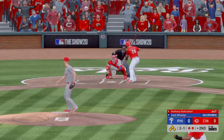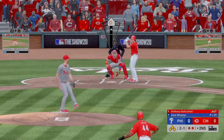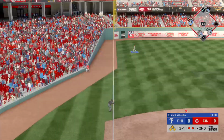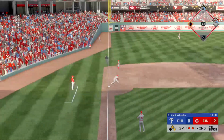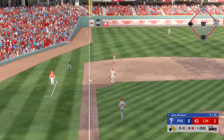1-1. Here it is. Breaking ball called just a bit low. You put yourself in this situation, you got to get yourself out of it. You got the pitcher at the plate. And that'll get down for a base hit. 1 run scores. And the second run will score as that makes it a 2-0 ball game.